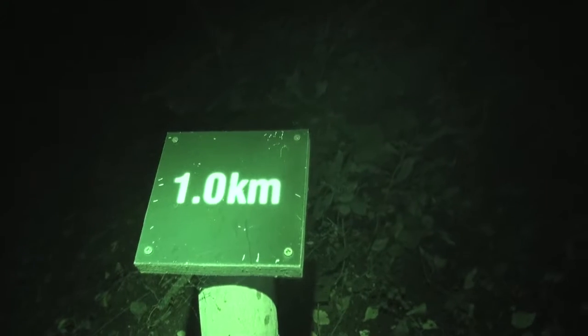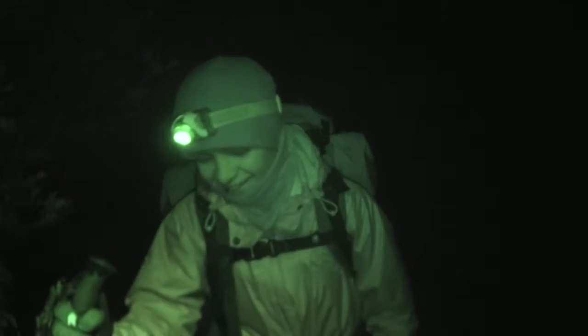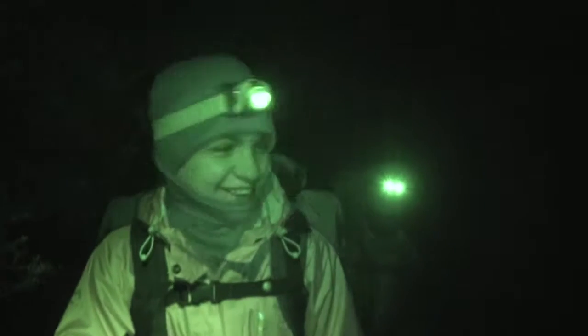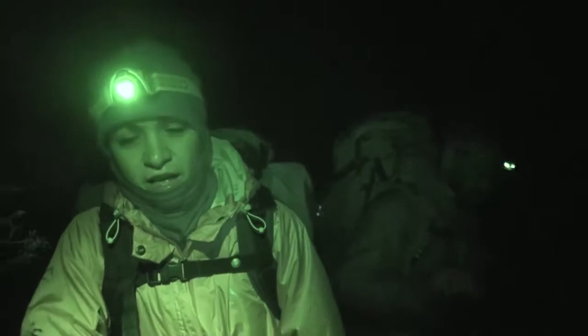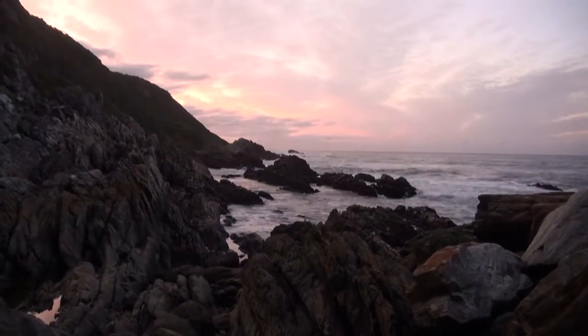So what time is it? 4 o'clock in the morning. 4 in the morning. Day 4 was an early start to cross the infamous Bloukrans River. Yeah, we're here. Hi, Ma. Eventually the sun made a welcomed appearance, but we still had a long way to go.